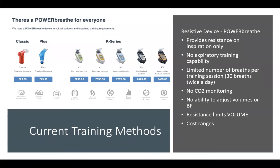So if we look at this, the Power Breathe from this line, it provides resistance on inspiration only. So it does not train expiratory capabilities or capacity. There's a limited number of breaths that you can do per training session. What they recommend is approximately 30 breaths in a training session, twice a day. There's no carbon dioxide monitoring, so you can't tell whether you're becoming hypocapnic or not. There's no ability to adjust volumes or breathing frequencies. You can, but there's no way of adjusting the machine to do that.